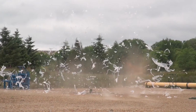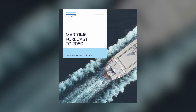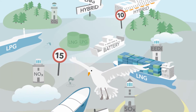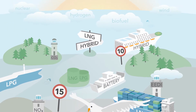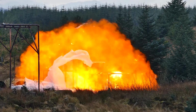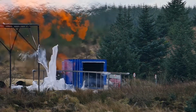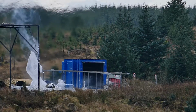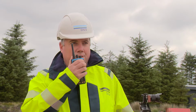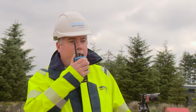Through world-class research and innovation, DNV knows the challenges that customers face when it comes to achieving net zero and the seismic shifts in safety and design required to choose the right fuel strategy for their vessels. Just one reason why key industry stakeholders are already keen to collaborate and explore a range of fuel test scenarios and analysis with leading research specialists. Specialists like Dan Allison. Countdown starting now. 5, 4, 3, 2, 1, fire.